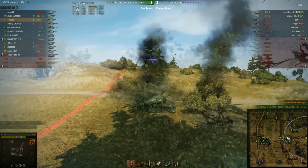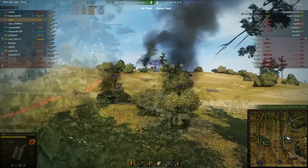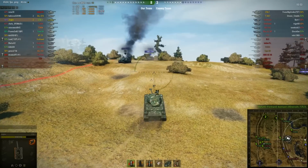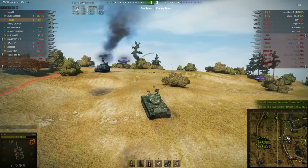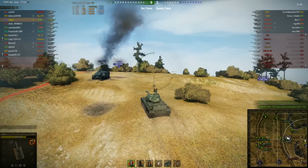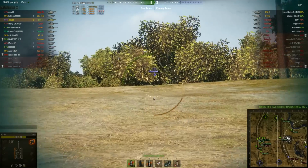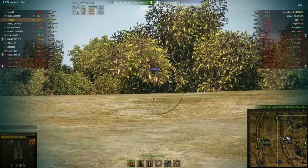Good enough to beat the turret traverse of a T-25-2. The T-34-3 up there, with his terrible gun depression, has been completely ineffective the entire game. To the best of our knowledge, he's the last enemy tank up there, and I'll take the Pepsi challenge in an STA-1 against the T-34-3 any day of the week.